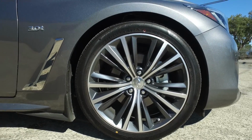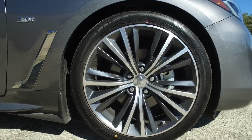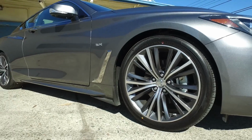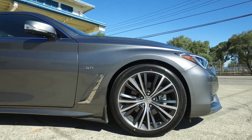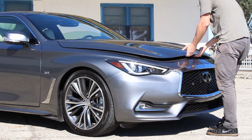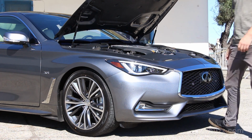Now, you can also get this as the Q50 sports sedan, and the Q50 goes head-to-head with, say, the BMW 3 Series and the Mercedes-Benz C-Class sedan, and also the Audi A4. So it's a very competitive segment, the luxury compact luxury coupes and sedans here.